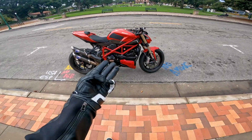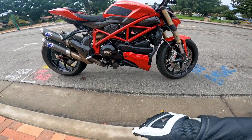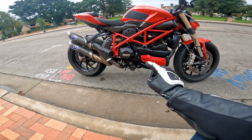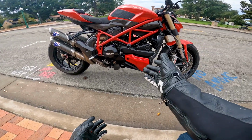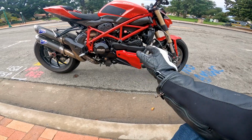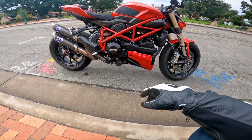Number 3 is going to take me to the engine. This is the 848 Streetfighter engine, which is the same as the 848 Superbike engine, except this is an 11-degree Testastretta, which makes it to where you can have longer service intervals, your Desmo service. So 15,000 miles to change the belts and the valves instead of every 7,500 miles. So that's pretty awesome. I like that.